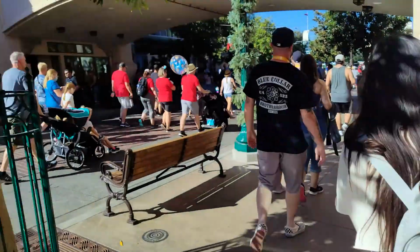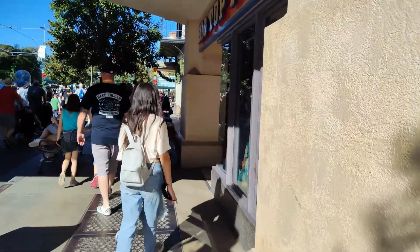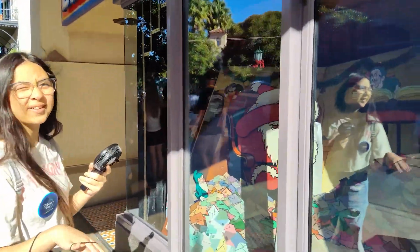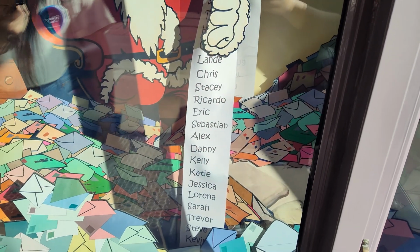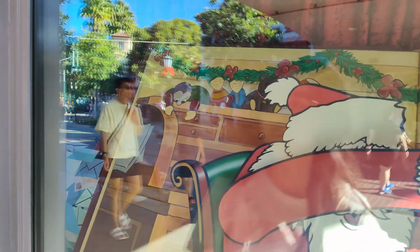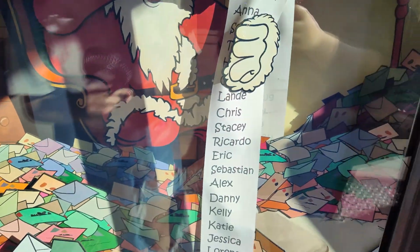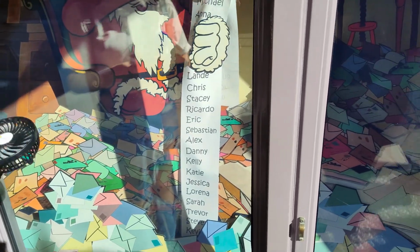We're on the left side, as you can kind of tell. Oh, look. Michael, Anna, I think that's Seth. Sebastian. Alex. Danny, Ricardo. Kelly, Katie, Jessica. Look, Lina, at that little guy. He's cute. Sarah, Trevor, Steve, Kevin, Stacy, Chris. All the letters Santa receives. Eric, Sebastian. Let's keep on going.